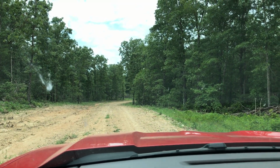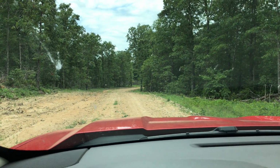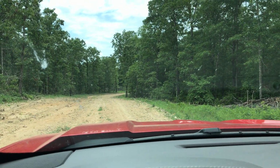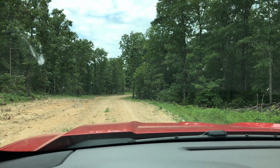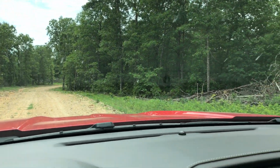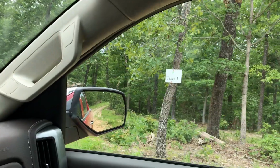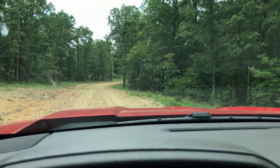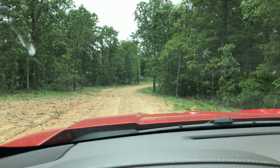So we're out here at Whitetail Crossing. I'm parked on the easement road. We're facing south, and we're about to take a look at Tract 7. We're passing Tract 5. I've gone a little ways, about a quarter of a mile already. There's Tract 5, so we're getting close to Tract 7. It will be on the right.